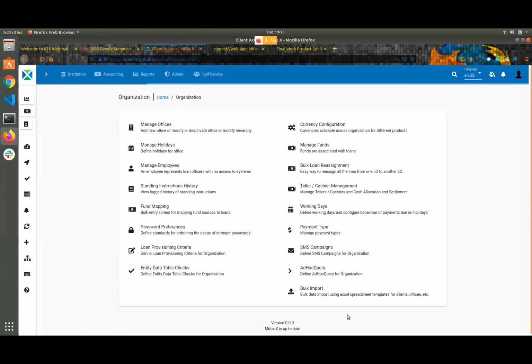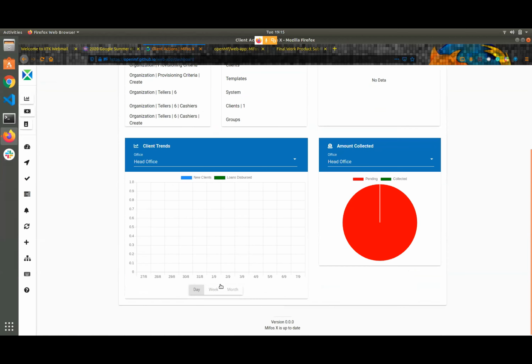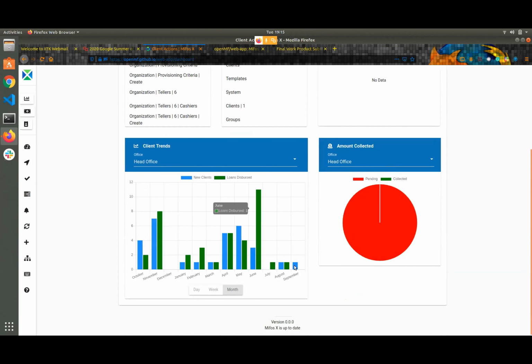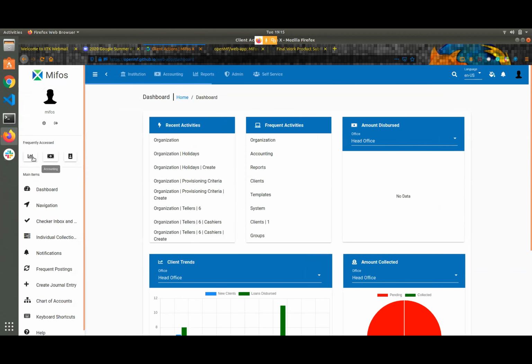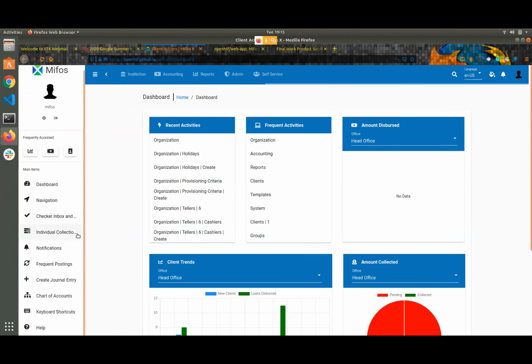So most of the functionality is completed in the organization module. And then we have the dashboard over here, which is connected to APIs, and we can visualize this data using Chart.js for each office. These are recent and frequent activities you can access for ease of access throughout the app. We can also use these icons to access frequent activities.